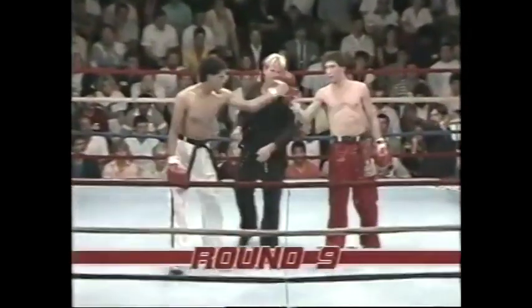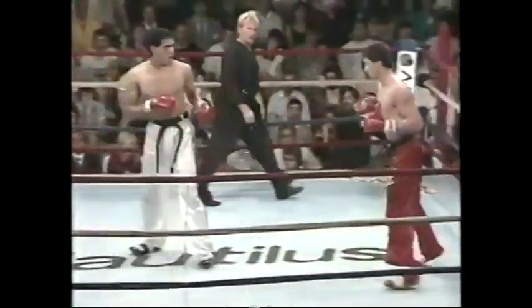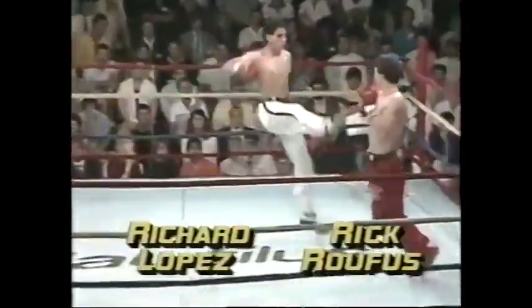There's the bell, and the two fighters touch gloves for the 9th and final round, and somebody in the corner yelled, "One more round, champ." And that, of course, is Rick Roufus, U.S. champion, looking to keep that title for the next couple of minutes. He has to take on the challenge of Richard Lopez, who is quite aware, I'm sure, that he needs a knockout to win this fight.